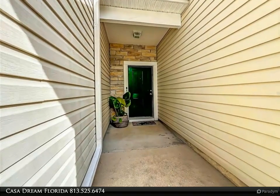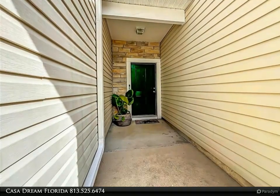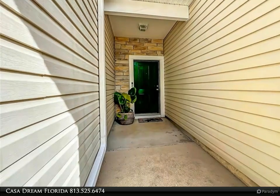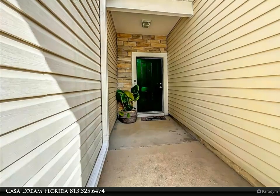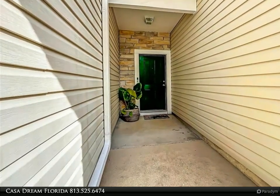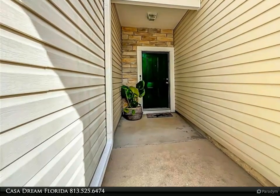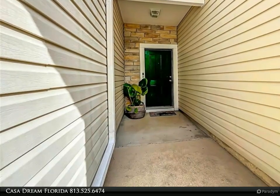The other 2 bedrooms share a full bathroom, a spacious loft, and a laundry room complete with cabinetry, including washer and dryer. Ceiling fans are installed in all bedrooms for added comfort. Roof was replaced by the HOA in 2020. Air conditioner unit 2021. Additional conveniences include a 2-car garage, access to a community pool and clubhouse, and maintenance-free living.